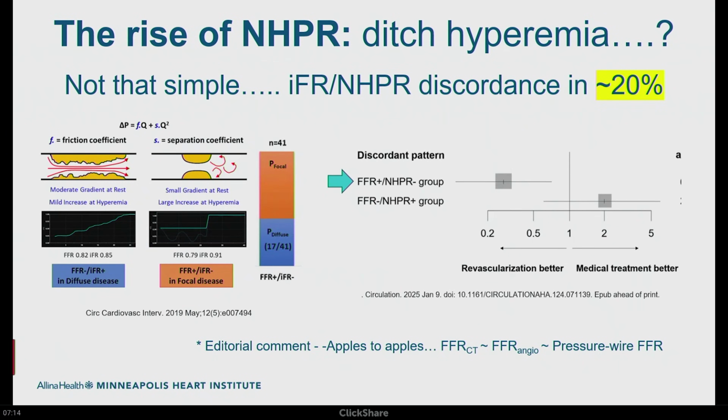But it's increasingly recognized, and there are now a number of publications, that it's not that simple. There is discordance between IFR and FFR. It's between non-hyperemic pressure ratio and FFR in 20% of cases. And this is study after study after study showing that the discordance between non-hyperemic pressure ratio and FFR is 20%. So therefore, how do you choose? And this is just a reason that I would say there's been this wave back of using more FFR for a number of reasons.